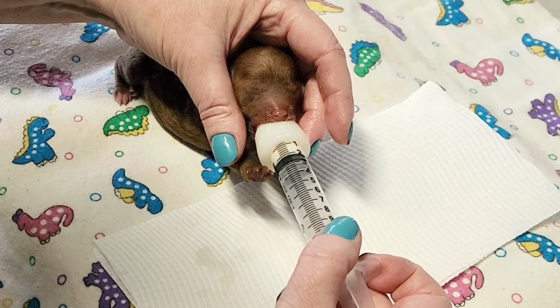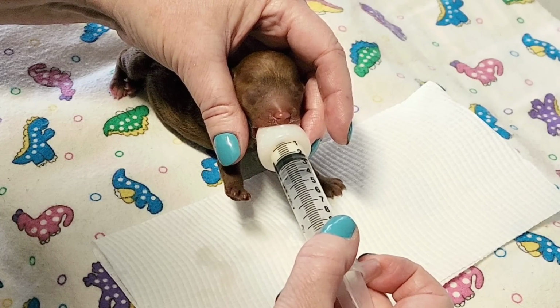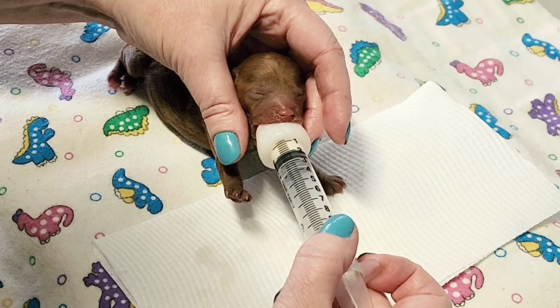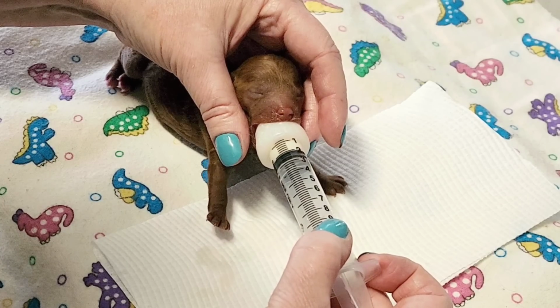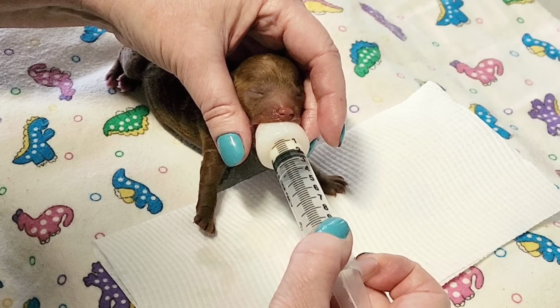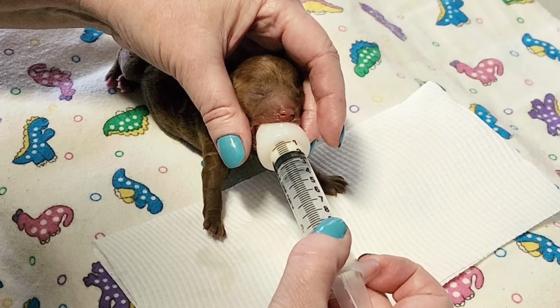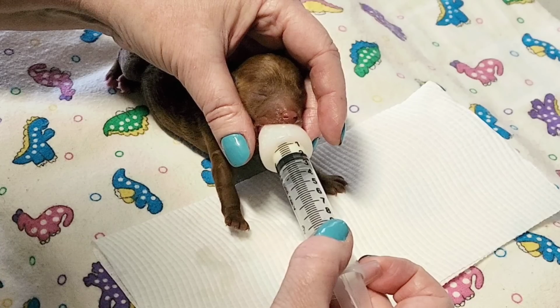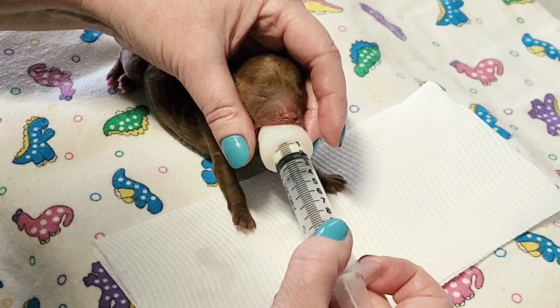But just take your time with the feeding. It's so important that you don't rush it and they don't aspirate. Make sure you use a nice, fresh, clean syringe. If your syringe is starting to stick and you have to push on it, throw it out. Because if you push too hard, you're going to squirt that milk right down into her lungs. So just throw it out, grab yourself a new one.